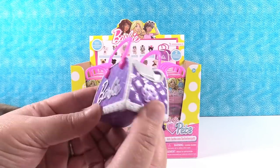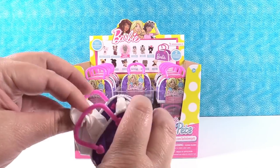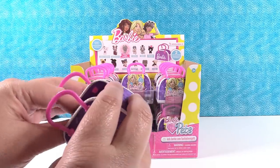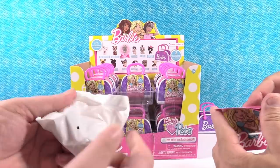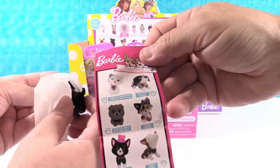Look at how cool this Barbie purse is. That's pretty awesome. That is really nice. I think your Barbie doll could actually hold that. I think so. Okay, and it looks like we have a checklist down inside for Paul. Okay. There you go. I will take that. Let's see. Open our first pet here. Here you go, just in case you haven't seen the top of the box.